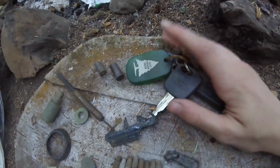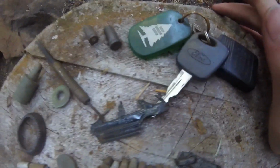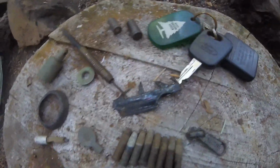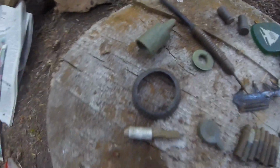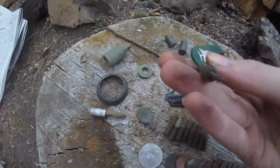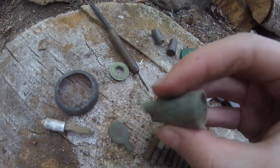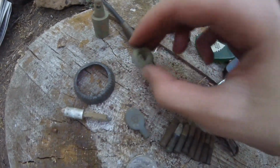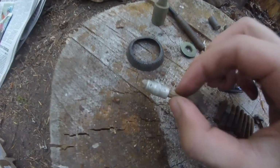Okay, so we found the keys at the sledding hill, which we might be going to tomorrow. So there will be a part 3 of this video. There's a couple rifle casings up there. I think I still have a couple more in my pouch. My dad actually found this dart, and it's pretty sharp at the tip, so that's why you wear gloves. And I found this, I don't know what it is, an old grommet from the first site. Oh, I found this yesterday, and I also found this from the first site.